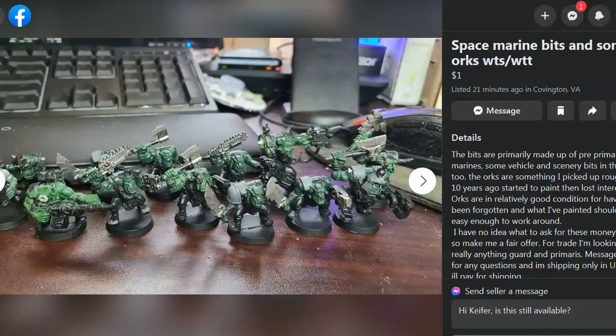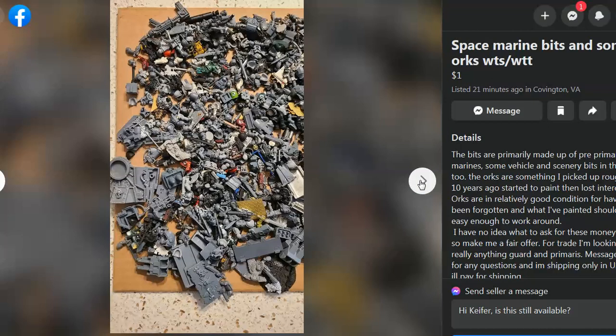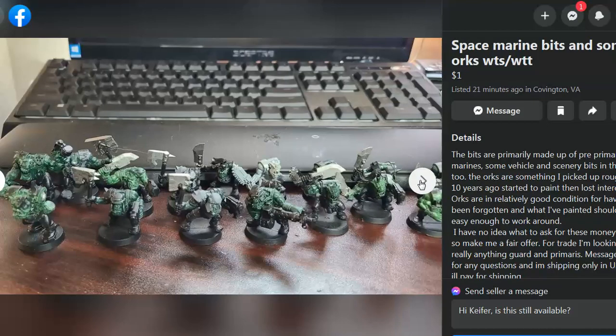And first off, if you're selling something, put a price, please. Everyone wants someone to offer them more than they're thinking, so they don't put a price, because maybe they don't know what it's worth. Do some research, figure out what it's worth.